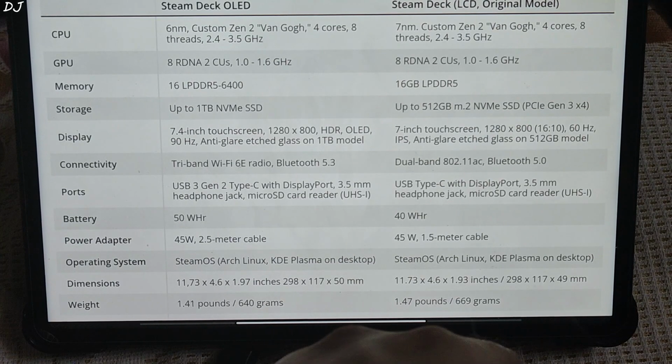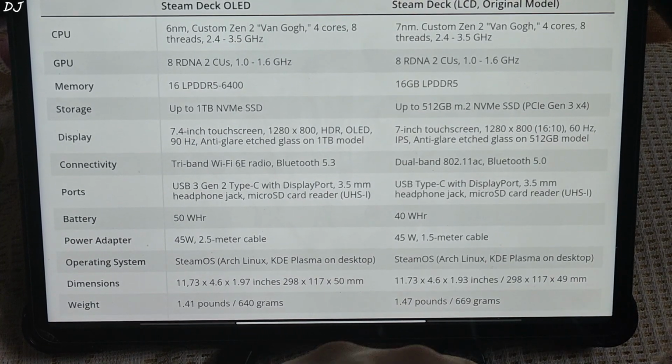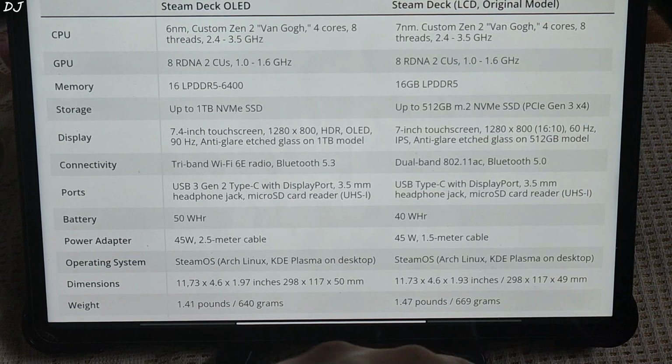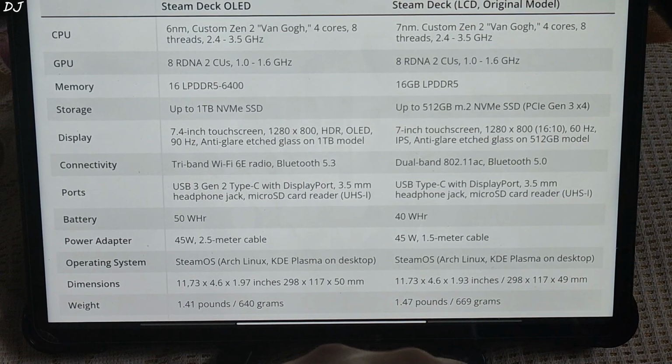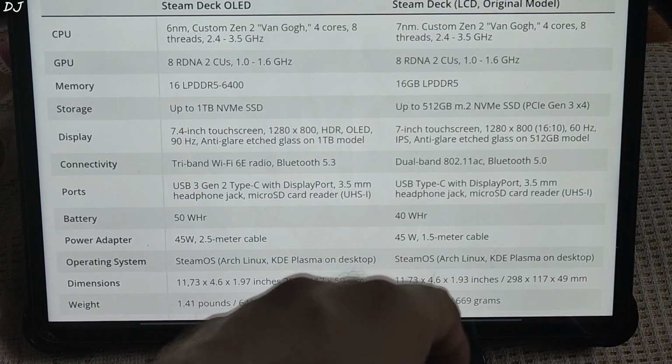Windows dual boot is still not officially supported, but there are many community-based guides available showing the step-by-step process on how to dual boot Windows and SteamOS. Even I have done it on my Steam Deck. On their website, Valve provides the Windows APU drivers.